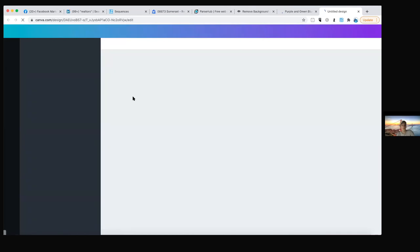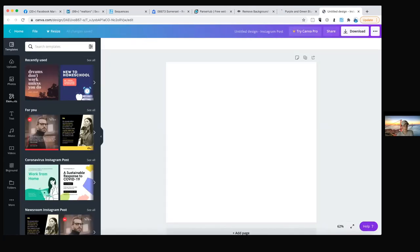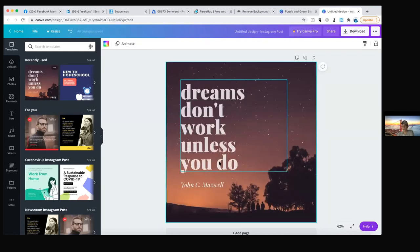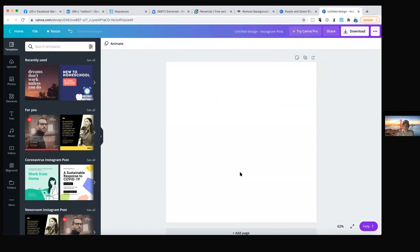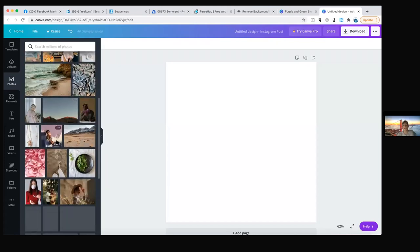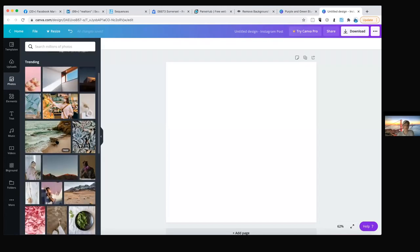There we go. All right, I'm just going to do some motivational quote. Let's see. Actually over here, it already has a template. So if you want, you can just do this, but I'm going to show you guys how to create it from scratch. So let's just get rid of everything here. Over here, we have our toolbar. Canva gives you a bunch of stock photos. These are all free to use, so you can do whatever you'd like with them.